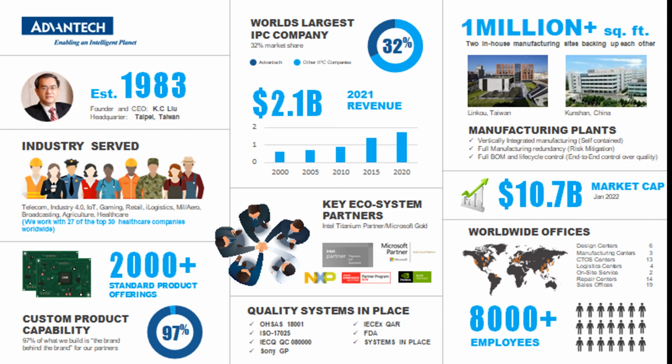And then the third 1/3 of our business is completely custom boards. So we'll work with your engineering staff, we'll work with your quality people, and sit down and design a complete custom solution for you. And again, handle the lifecycle management, support the design cycle, as well as the drivers, BIOS, et cetera, from cradle to grave. The industry served, we cover all of the standard industries, but as you see within the industry served, healthcare is one of our top focused industries that we serve, and we work with 27 of the top 30 healthcare companies worldwide.